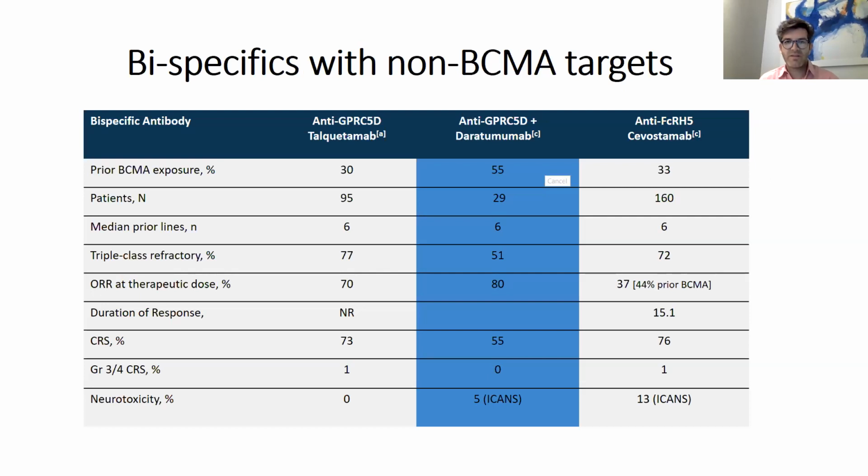So let's focus a little bit on bispecifics with non-BCMA targets, which means proteins that are not BCMA that we see primarily in myeloma. And GPRC5D, or talquetamab, is an agent that actually has been studied as a single agent and in combination with daratumumab and pomalidomide to see if we're seeing more efficacy by adding a combination with other drugs. As you can see, the response rates with this new agent that targets a non-BCMA surface protein are very good. And if we add the daratumumab, we are seeing a bump in the response rates. We're also seeing a bump in the toxicities a little bit, especially infection. And that's something that we cannot ignore, especially right now with the pandemic.